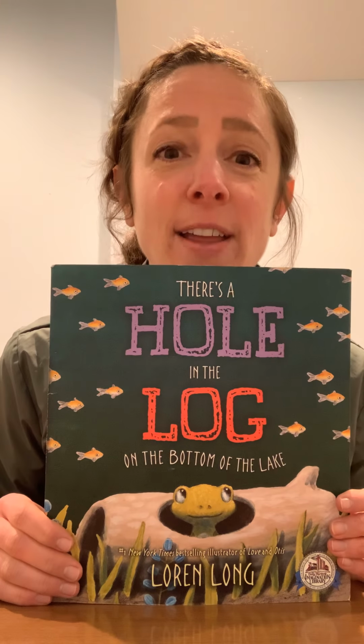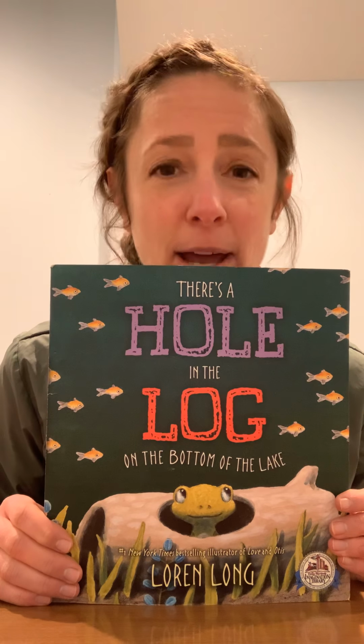Today we are going to be using a book called There's a Hole in the Log on the Bottom of the Lake to help us study habitats. This book's a little bit weird because you might be thinking some of those things probably don't belong in a hole in a log in the bottom of the lake. But let's see. I think you'll get the hang of this book after I read the first couple pages.